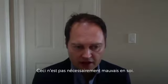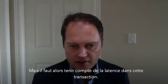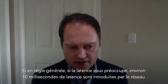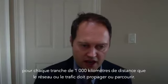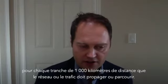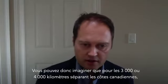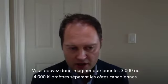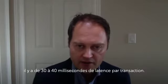And so, that in itself is not necessarily bad, but what it does mean is that latency is introduced into that transaction. And a good rule of thumb, if you're concerned about latency, is there's about 10 milliseconds of latency introduced by the network per every 1,000 or so kilometers of distance that the traffic has to travel. And so you can imagine coming from one coast of Canada to the other, 3,000-4,000 kilometers of fiber that needs to be propagated across. So we're really looking at 30 to 40 milliseconds of delay in that transaction.